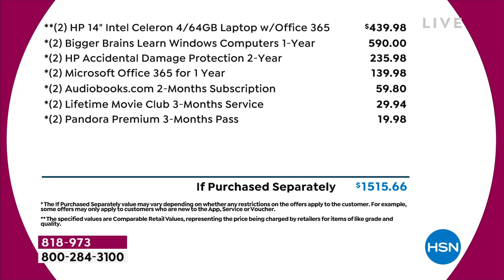Everybody uses that. If you try and open one Word document and you can't get it open, you're so frustrated, you're gonna be able to do it, okay? It's all included. Your total value is over $1,500. So today, you are getting two-thirds off. If you walked into an electronic store, or any big box store that sells HP laptops, and the big sign over it said 66% off.